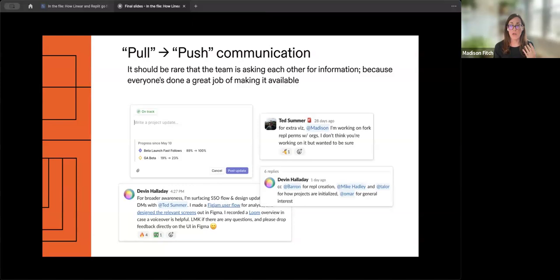And then we also use the Linear integration for creating issues. So if Devin and I are in a thread talking about maybe part of a feature that's not really working the way that we thought it would work, we will create a Linear issue. And the great thing about the Linear plugin is that it actually updates back to Slack. So the whole thread gets captured in Linear, and then when the Linear issue is completed, the Slack thread gets updated with the progress. So maybe you forgot about it because it was weeks ago, you get the update in Slack. It's great. So big fans of push communication at Replit. It makes a lot of things easier.